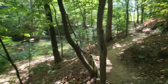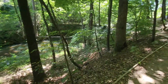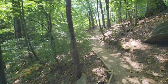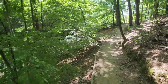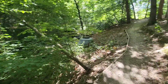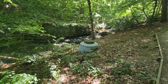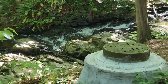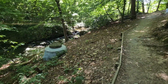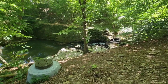There's that tube over there. I think it's a gas, liquefied gas. So I guess they keep their, for some reason, above. Oh, look at that. That's so cool.